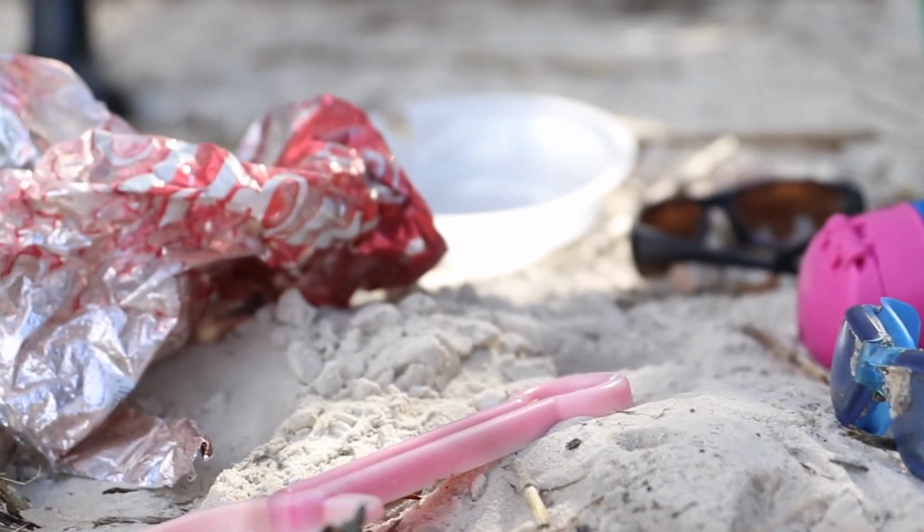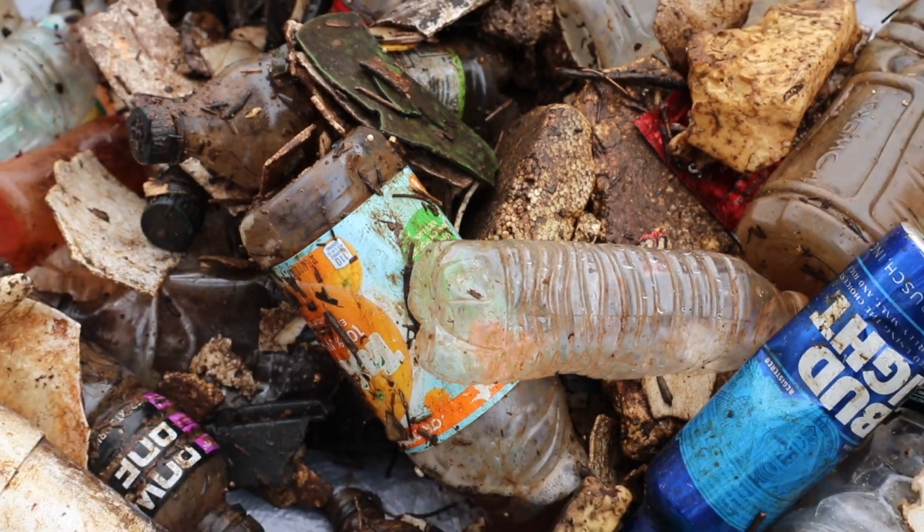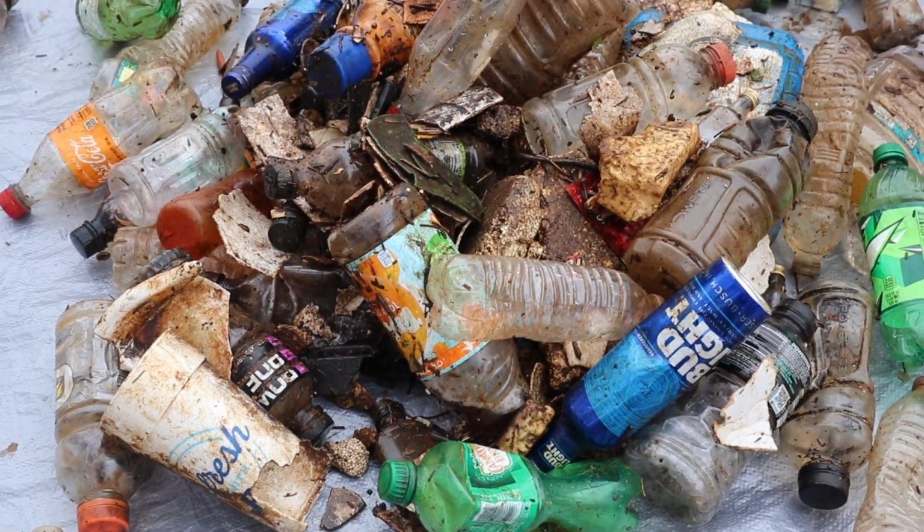And then the other is they can break off from larger things. Capturing plastics before they get to the ocean, before they get to the point where they've broken down into tiny pieces, is critical.